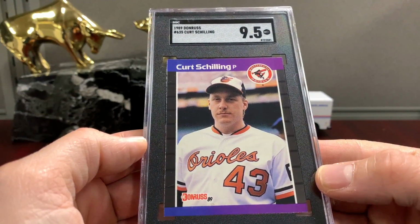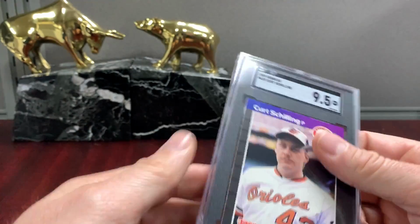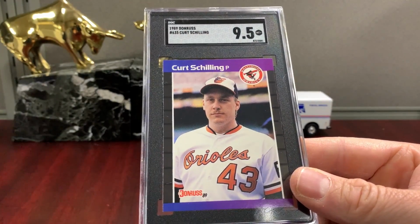Here's a Curt Schilling, 9.5 on the Donruss. So I've definitely developed an eye for this set through PSA and SGC now.